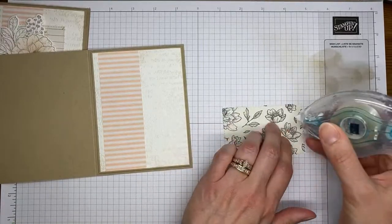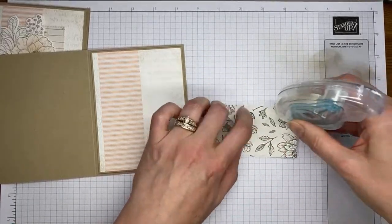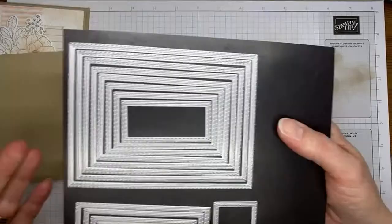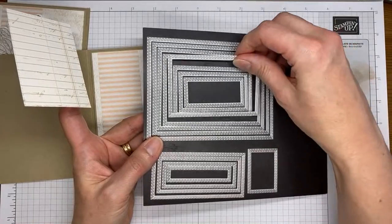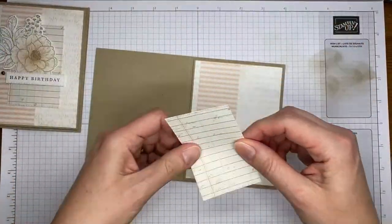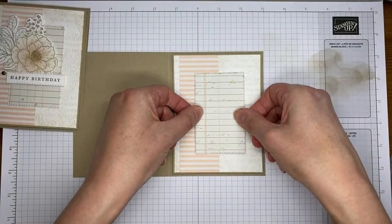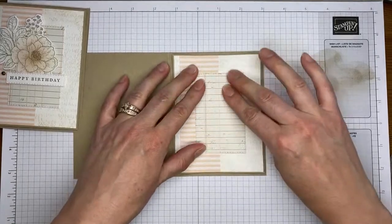All right, I've got another piece of the Abigail Rose Designer Series paper that I cut with the fourth from the smallest of the stitched rectangle dies, which I guess I can pull over here. So again, it's this one that I used to die cut the Designer Series paper. And I'm going to stick it roughly center on the card front. And again, since it's going to be layered over the top, if it's not precisely center, it's okay.